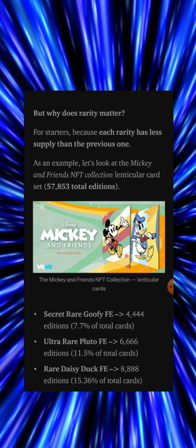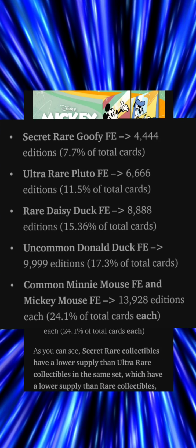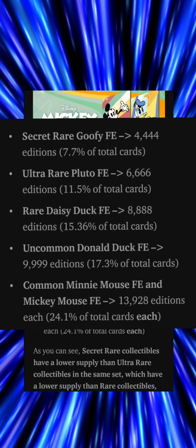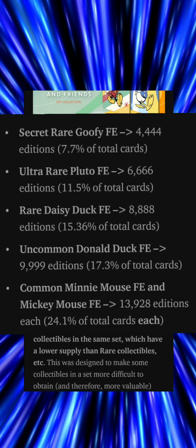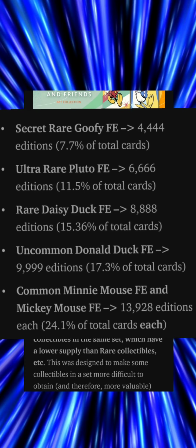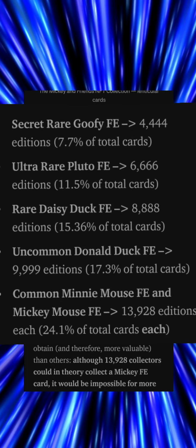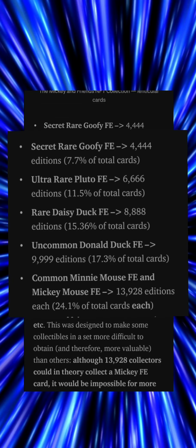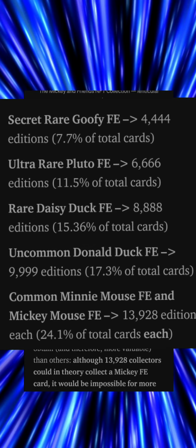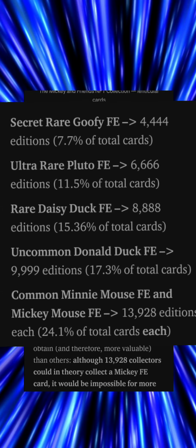As an example, let's look at the Mickey and Friends NFT collection lenticular card set. 57,853 total editions. The Secret Rare Goofy first edition has 4,444 editions. That's 7.7% of the total cards. The Ultra Rare Pluto has 6,666 editions, 11.5% of the total cards. Daisy Duck has 8,888 editions, 15.36% of the total cards. She's a rare. Uncommon Donald Duck has 9,999 editions. That's 17.3% of the total cards.